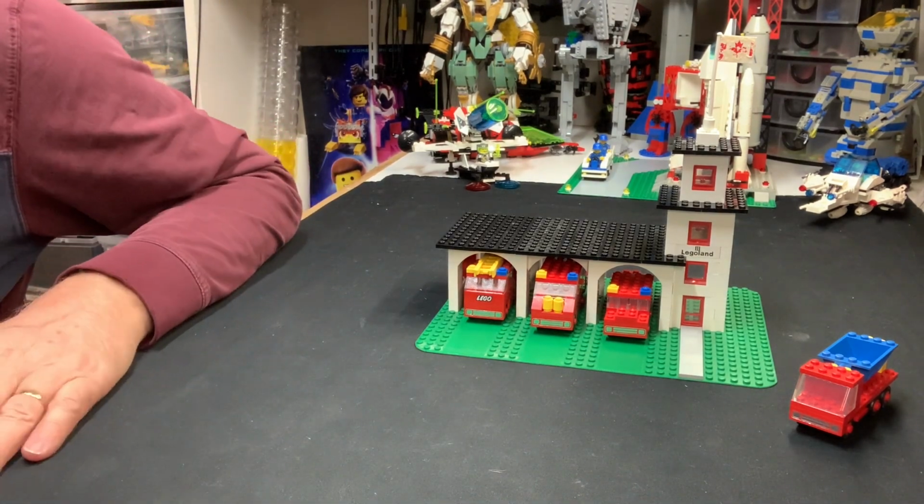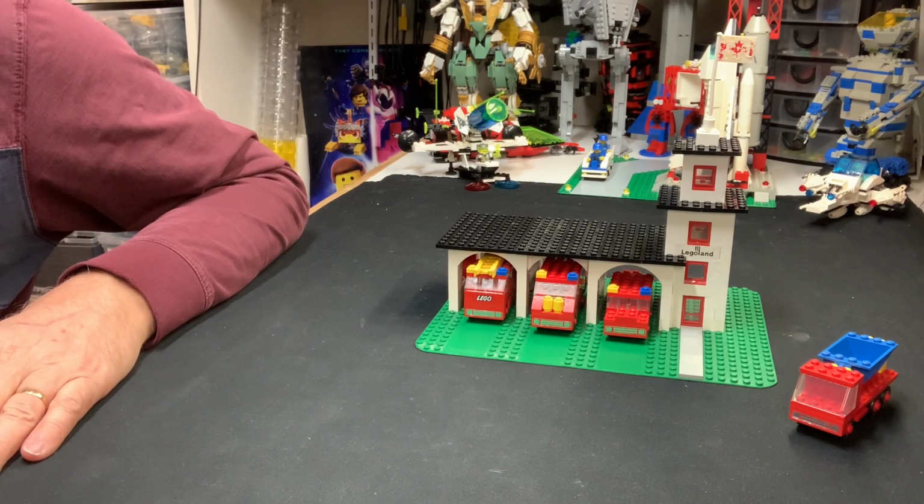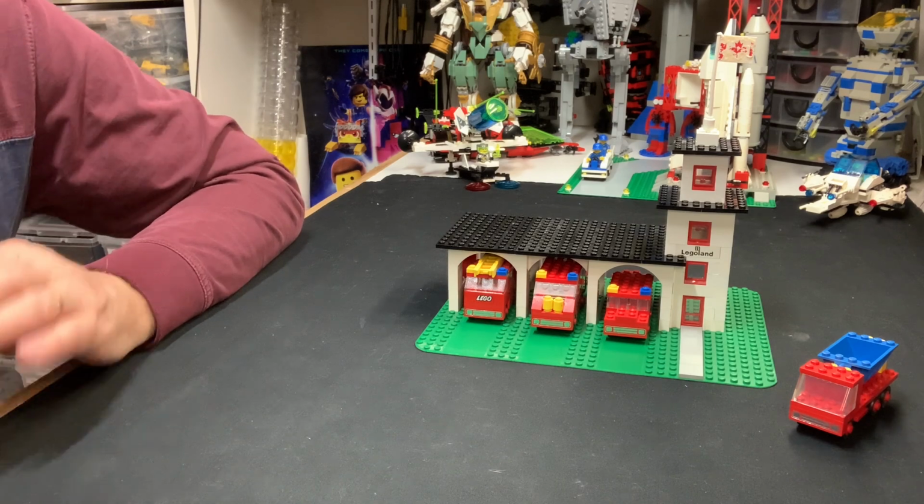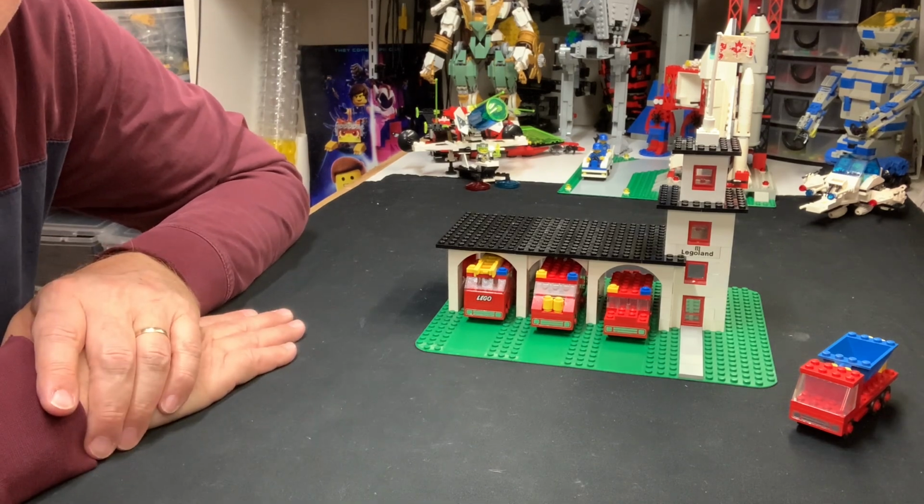Now, I don't believe I have the box anymore. I think I gave the box to Jeff for his BrickLink store or whatever. But I do not know. I do not see it. So I can almost honestly say I do not have the box for this set anymore.